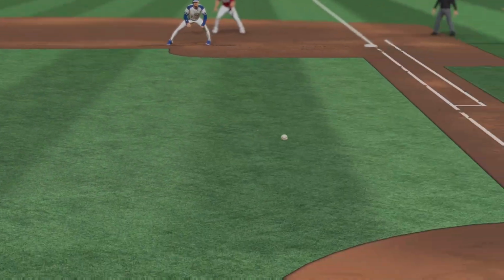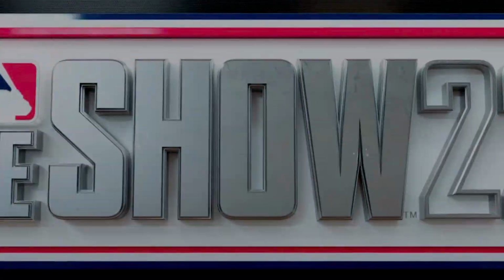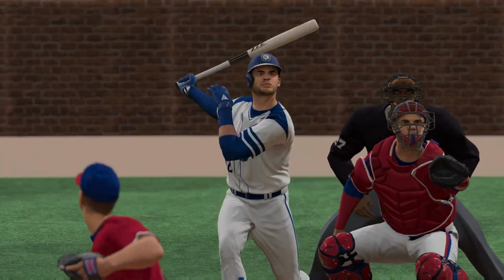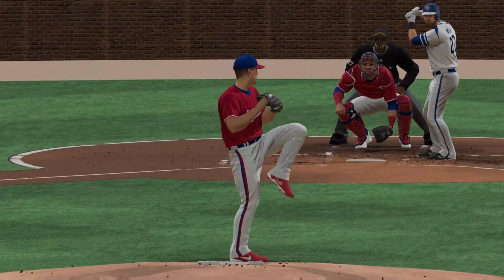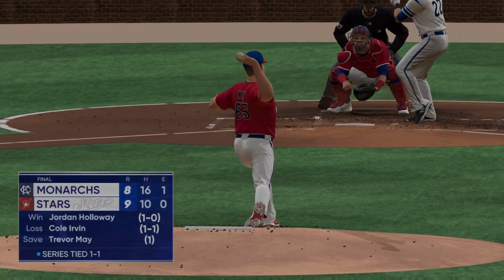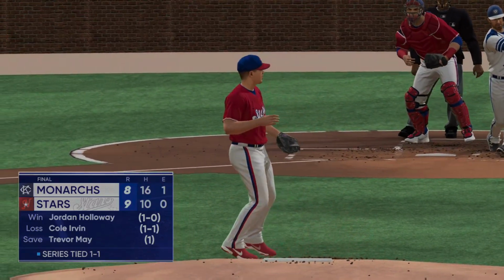But also, it's not like the Monarchs didn't do anything. They were fighting back in this game all the way. Tyler Stella had that home run, but it just wasn't enough at the end of the day. Final look at this strike again from Trevor May there. That last pitch, a slider that is way out in front.